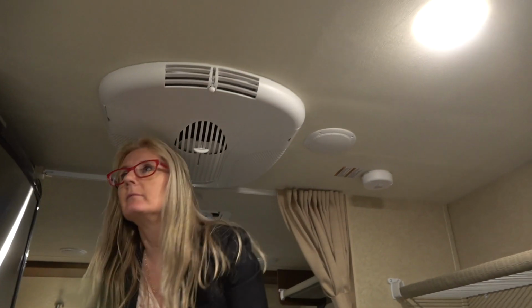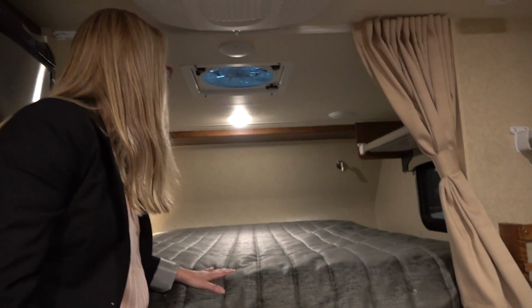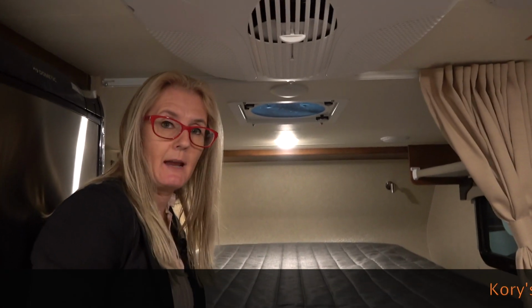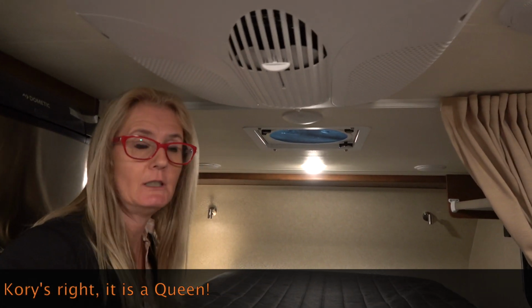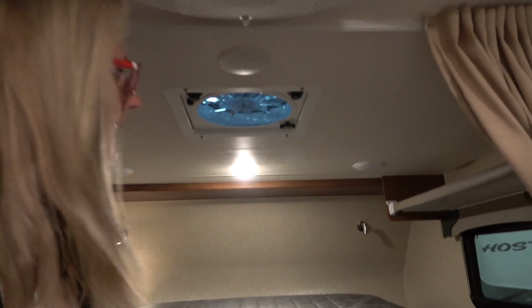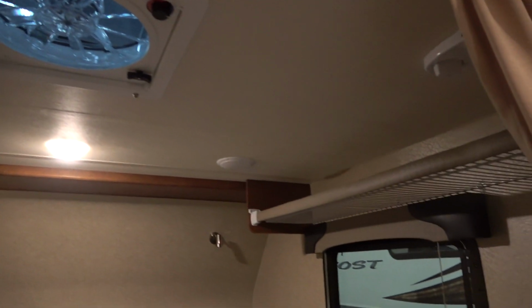AC, that's good. Speakers. Are these touches? No. They're probably on a switch, are they not? Yeah, I think so. Then, if you come up here, I have read in my research that all Lance campers have residential mattresses. As far as size goes, this I would say is a full. Not a queen? In the bunk area, there's also a shelf to put your things.